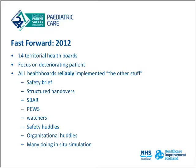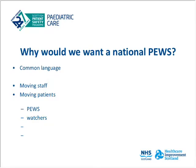And when we got to 2012, we were kind of starting to think, well, actually, is it time for us to think about having a national paediatric early warning score? And the discussion really focused around us having a common language. So we developed common language about everything else, but we did not have a common language about PEWS.